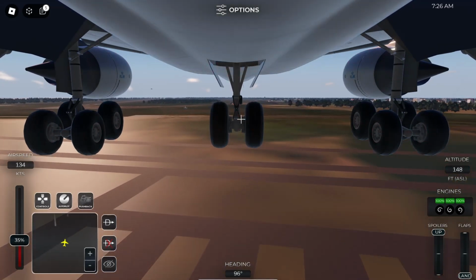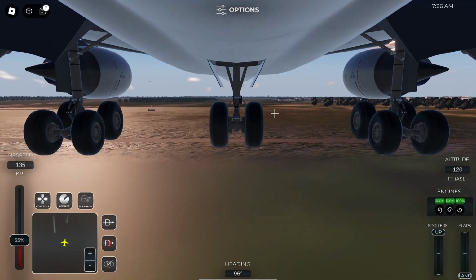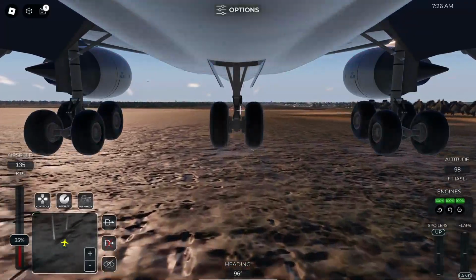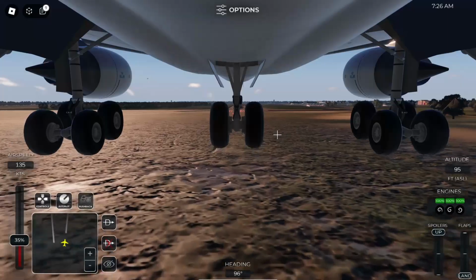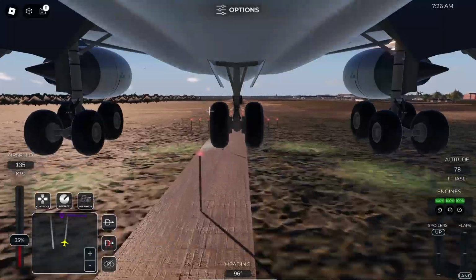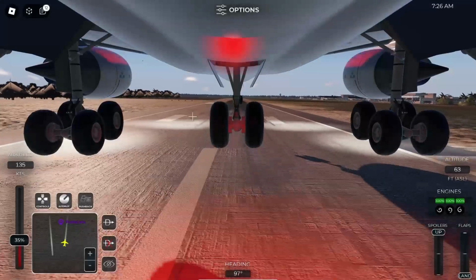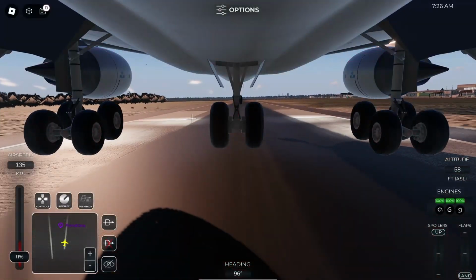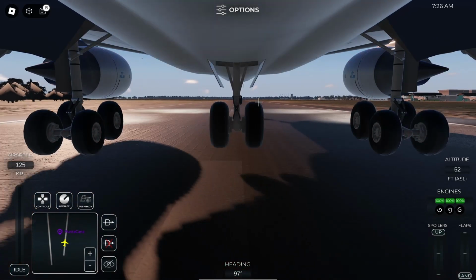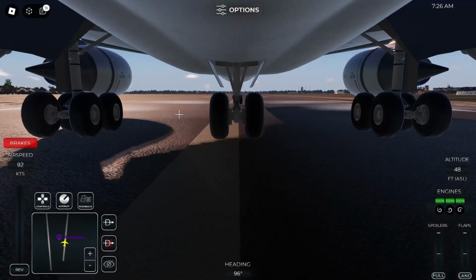So there we go. All right. There we go, we're descending perfectly here. 100 feet-ish above the ground, or less than 100 actually. Alright, 50 feet. 40 feet. Alright. And here we go. There we go. We got a butter landing here on the McDonnell Douglas 11 for the final flight.